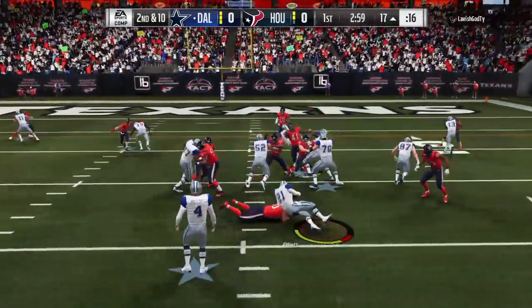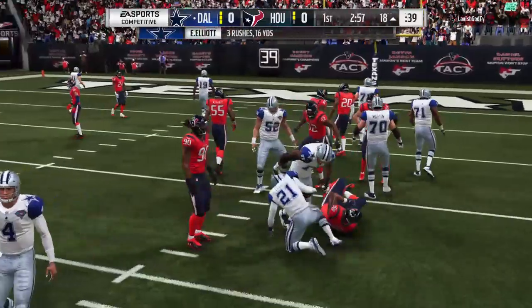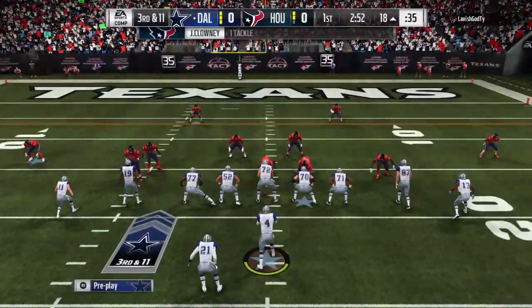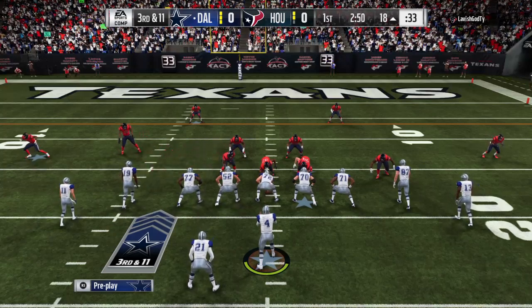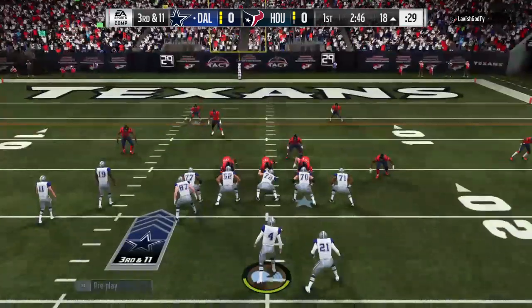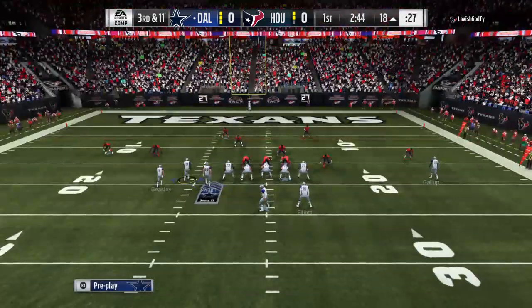On second down, Elliott. And he is going to be stopped cold behind the line of scrimmage. That'll be a loss of a yard, and it leads to a third down. Nice play right there to stop him behind the line, but I want to see how this defense continues to play him here in the first half. Yeah, we know. You know better than I.